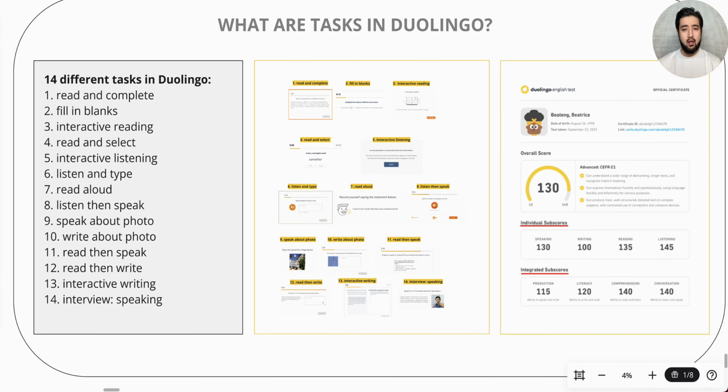So currently, as of January 2025, Duolingo has 14 different tasks. So it's read and complete, fill in the blanks, interactive reading, read and select, and the others. So let's look closer at these 14 tasks.